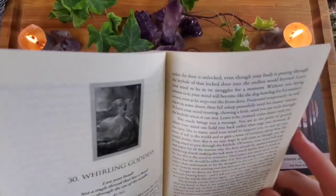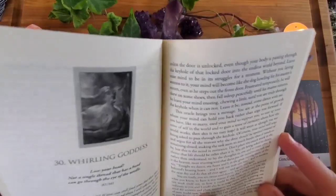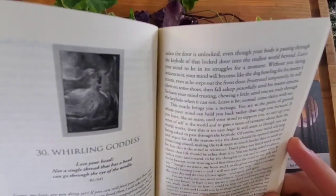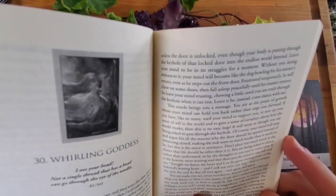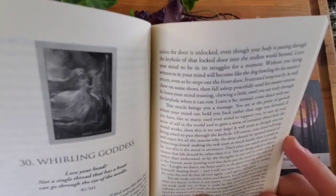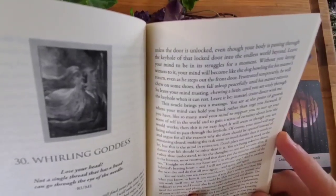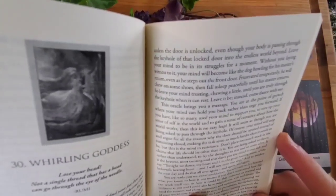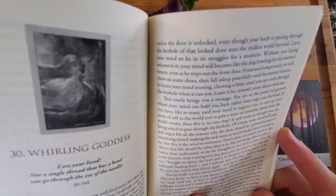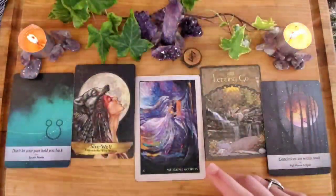This oracle brings you a message. You are at the point of growth where your mind can hold you back rather than urge you forward. That's what we just said. If you have, like so many, used your mind to support you, to shore up your sense of self in the world and gain a sense of certainty about how the world works, then this is no easy leap for you. It will seem as though you are being asked to pass through the keyhole, but of course your mind will stop and argue for all the reasons why the door should be opened instead of remaining closed. Don't place too much stock in the claims that life should be other than it is. You are being asked to dance rather than to understand. That's literally what's happening here.